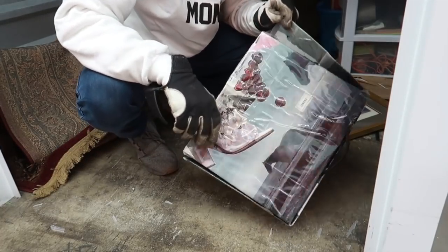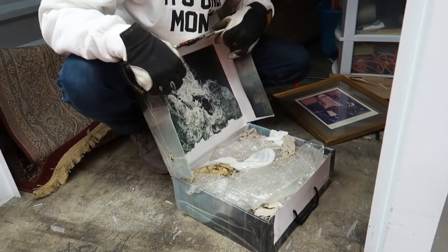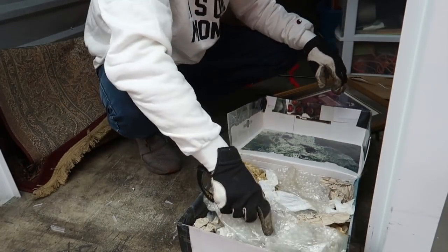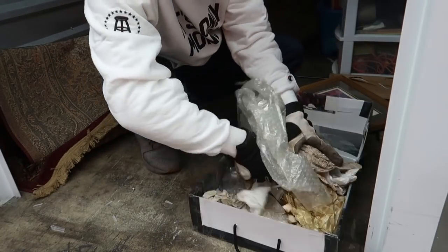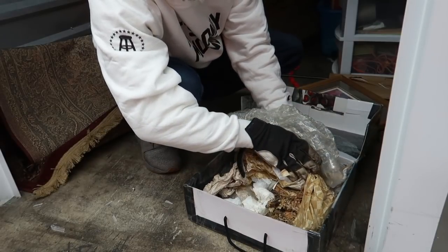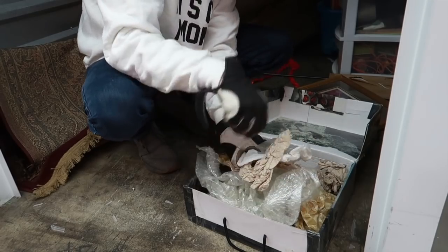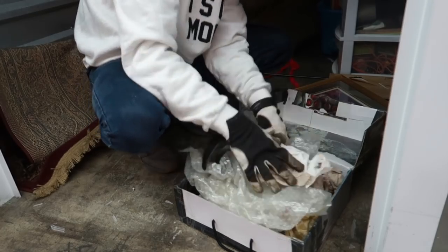Got a homemade shoebox kind of ordeal. Uh-oh. What's in here? Could possibly be something related to the wreath. The wreath.